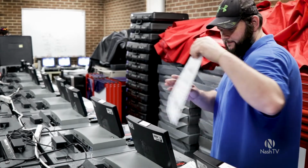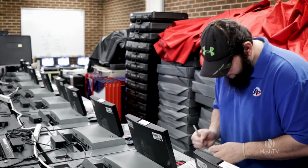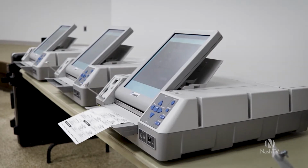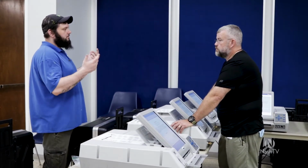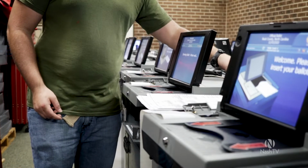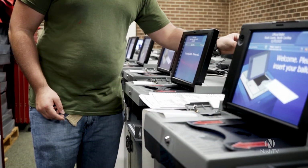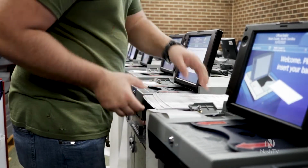One thing I can tell everybody is please be patient. We'll get you voted, but it's not going to be an in and out as it has been in the past because we're having to adapt to COVID-19 just like everybody else is. So the last day to request an absentee ballot is 1 week prior to Election Day, which I believe is October the 27th at 5 p.m. The request must be in our office.